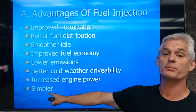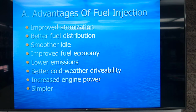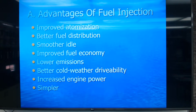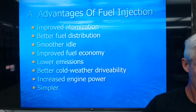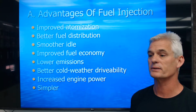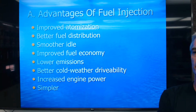Yes, it's actually simpler. Carburetors are pretty complicated. If you think about trading this big old complicated piece of metal and all of its parts for, let's say, 6 fuel injectors, this is a lot simpler. Yes, we have a computer that is a lot more sophisticated, and that's where there's complexity. But these basically are our advantages of fuel injection.